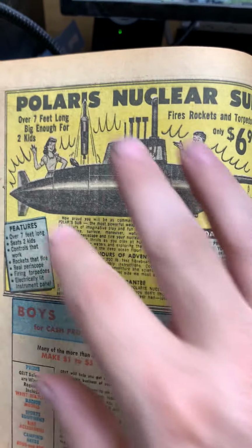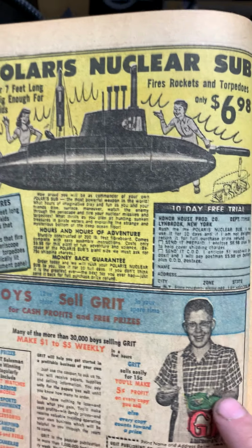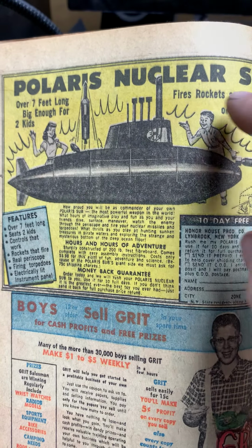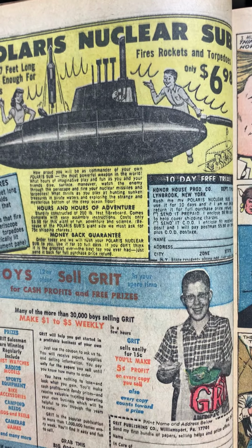Polaris nuclear sub. This was a cardboard piece of crap for $7. It didn't even look like that. It was all squared. It was like a rectangular box with this painted on the side.